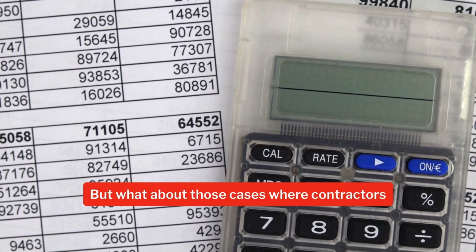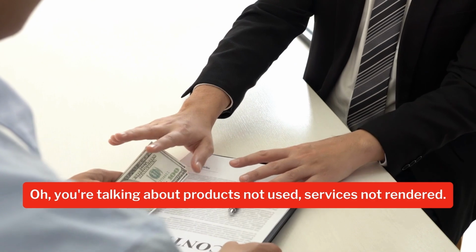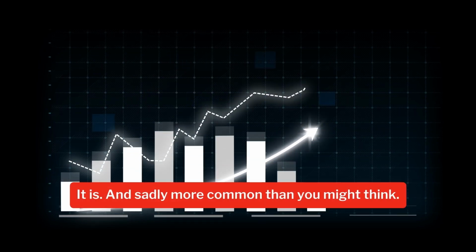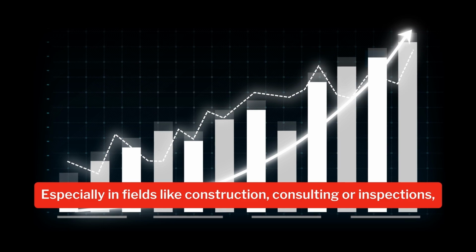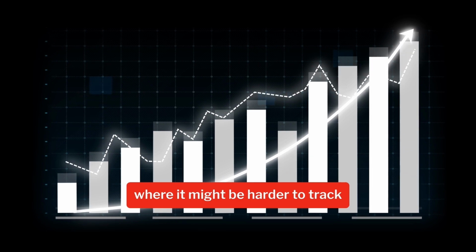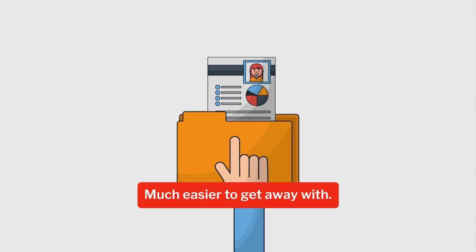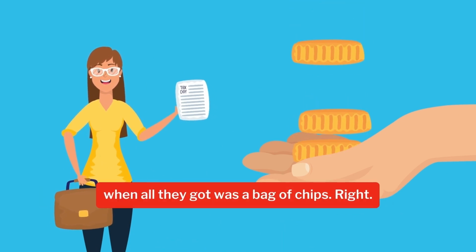But what about those cases where contractors bill for work they never even did? Oh, you're talking about products not used, services not rendered. That's just plain wrong. It is, and sadly, more common than you might think, especially in fields like construction, consulting, or inspections, where it might be harder to track exactly what's been done. Exactly. Much easier to get away with it. It's like charging someone for a 5-course meal when all they got was a bag of chips.